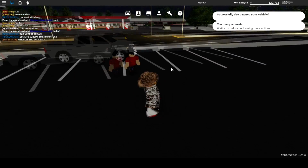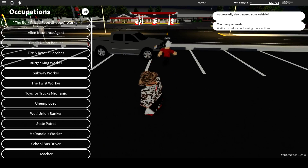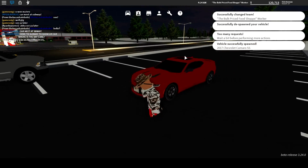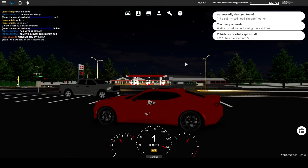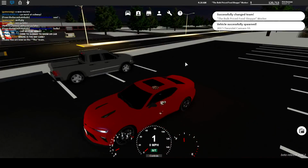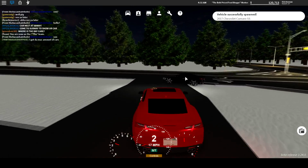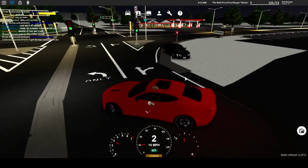Same. Too many requests. Hold on, I need to get a job so I can get money. Okay, where's my car? Here we go. Nah, this thing will gap you any day. Oh yeah, let's go, baby. Gotta go in sport mode. Is this a V6 Ram 1500? I think it is. We're in sports mode now, baby.